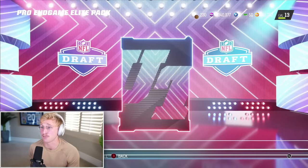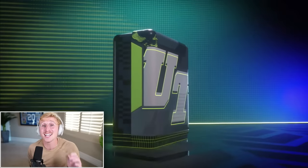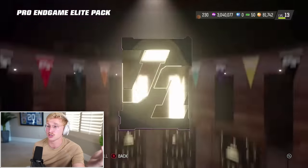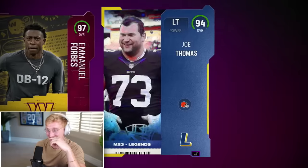Another NFL draft player, this one, Darnell Washington. Ooh, a lot of 94s. 94, 94, 94, we'll take it. And our final pro endgame elite pack. Before I go open something else, let's see what we got. Our last one, 89 Merlin Olsen, 84 Jelani Tyvai. Another NFL draft player, this one is Emmanuel Forbes. And Joe Thomas on the end.